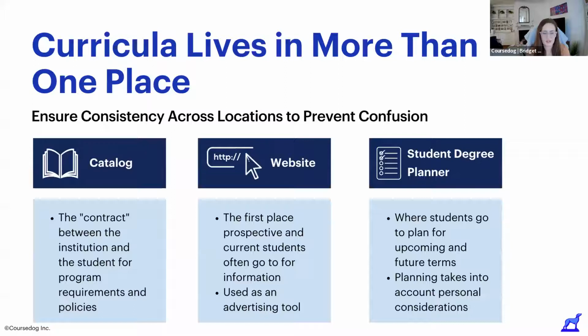As we just discussed, curricular offerings don't live in a vacuum, and they certainly don't live in just one place. I think the catalog is the first place that many of us think of when we think about where we house our curricular offerings and program maps. The catalog represents really that public contract between the institution and the students for the requirements and policies that students have to follow to successfully complete their program. This is important, but there are also a couple of other places that students access course and program information.